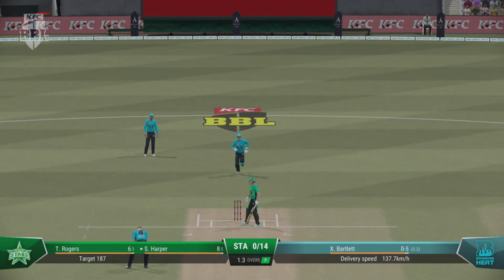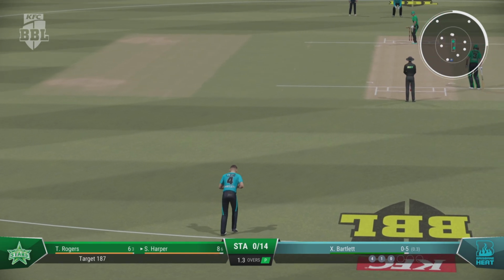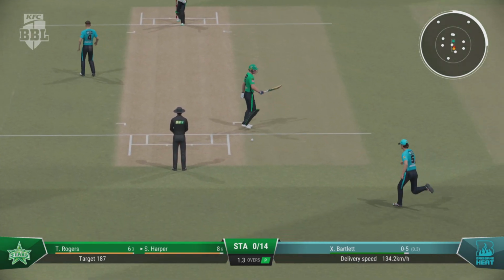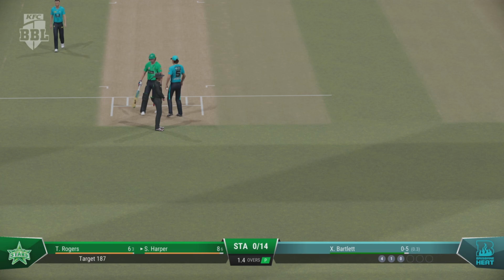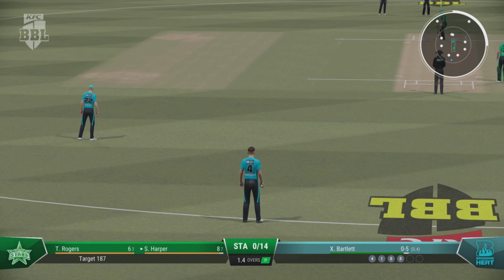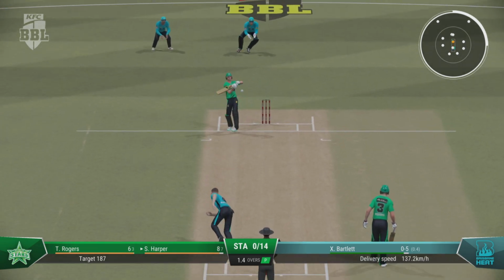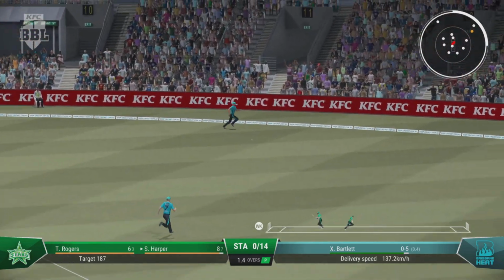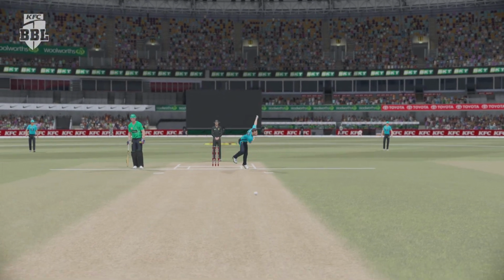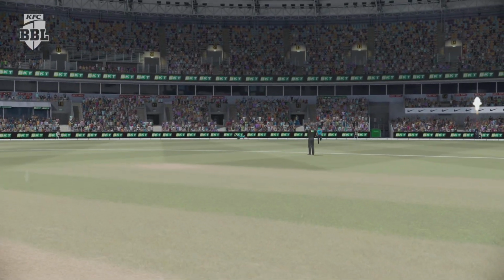Oh, very good bowling there from Xavier Bartlett, out wide outside the off stump, but Harper swings and misses. There he goes, Sam Harper knocks it back down the ground. And hooks it past the man at fine leg. It'll be four. You see from the helmet cam. Really good shot, that one, from Sam Harper.